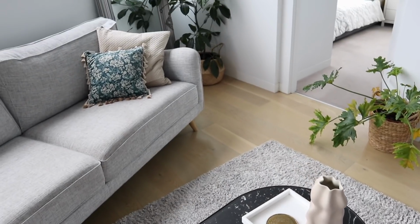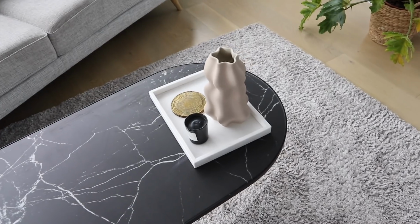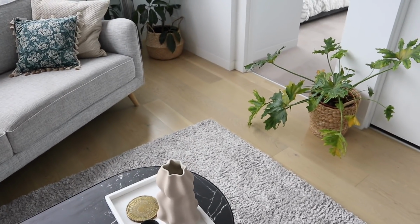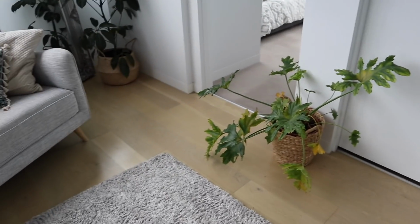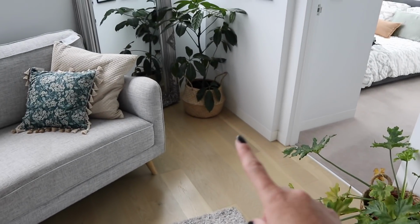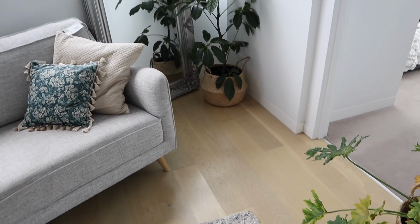My living room got a little bit of a makeover. I've got fewer things on my coffee table right now, which I kind of like as well. The only thing that's bothering me is the plants. I feel like I've got one too many plants in here. I really liked it for a while, but I've been thinking about moving this one in the corner somewhere else, just because it's getting really overgrown now, and I'm just not sure about it.